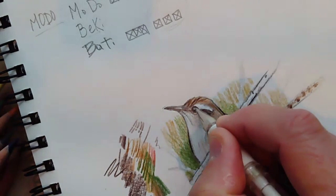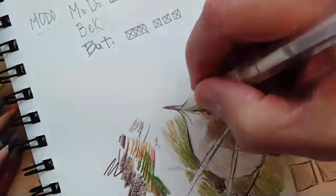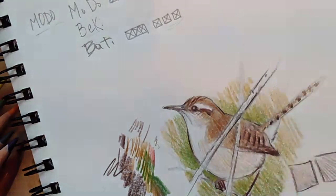Often it's good just to quit that and just sort of let it be. So I think I'll just let this be. That's good enough. Oh, one more little line.